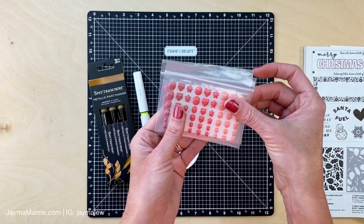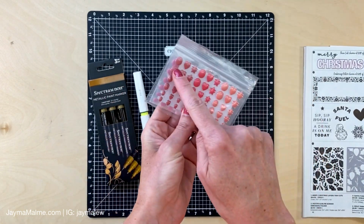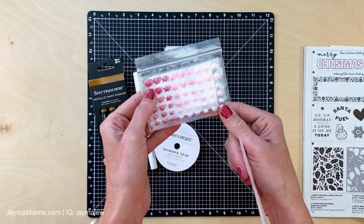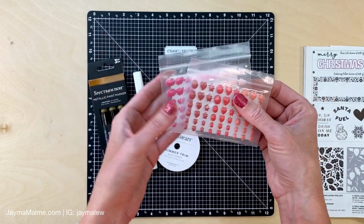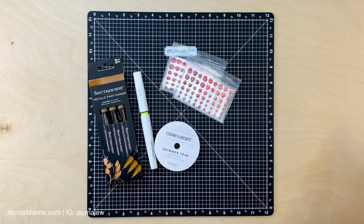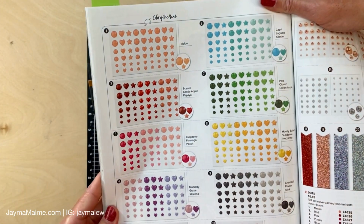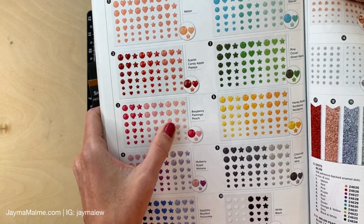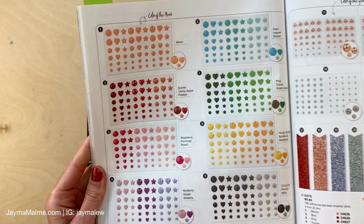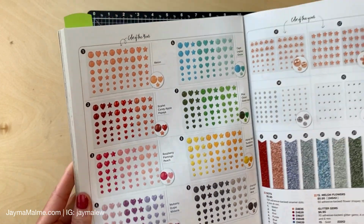I got some more of the red, and then I got the pink dots. Definitely red for Christmas cards and Christmas layouts, and then pink because I'm probably going to need pink for my daughter's layouts and stuff too. These come in all the colors. They're actually in the core catalog, and so you can get them in all of these different colors. They're like an ombre effect, so you can pick out the colors that you want or collect them all. I've just been adding like 1 or 2 colors to each of my orders and slowly collecting them.